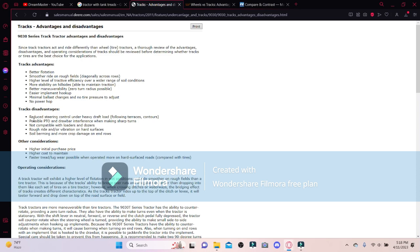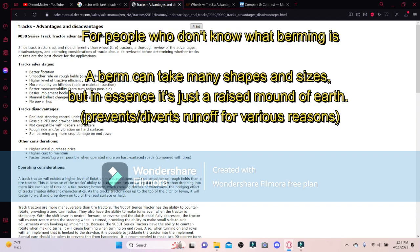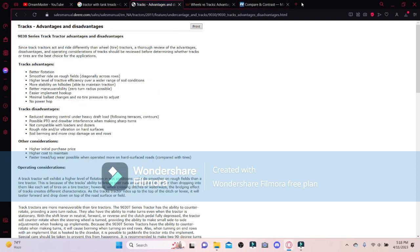Tracks disadvantages: reduced steering control over heavy draft load. Yeah. Possible PTO and drawbar interference when making sharp turns. Not compatible with loaders and dozers. Rough ride and or vibration on hard surfaces. Soil berming and more crop damages on end rows. Yeah. Not compatible with loaders and dozers.